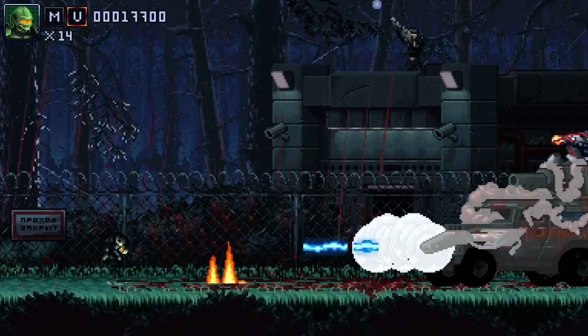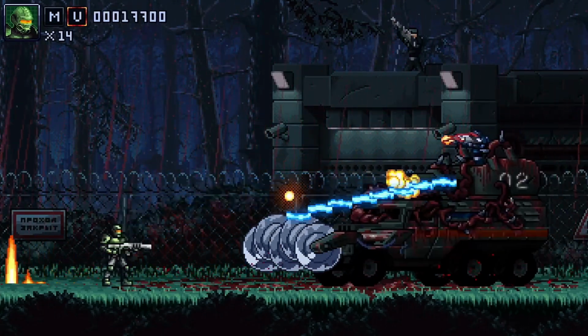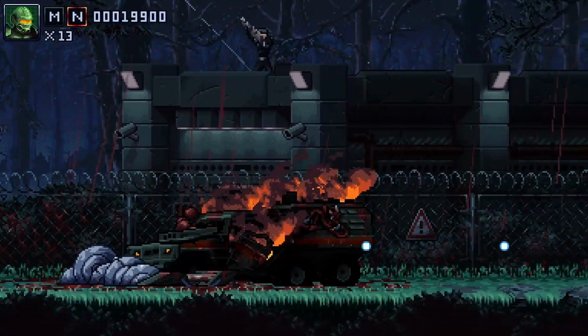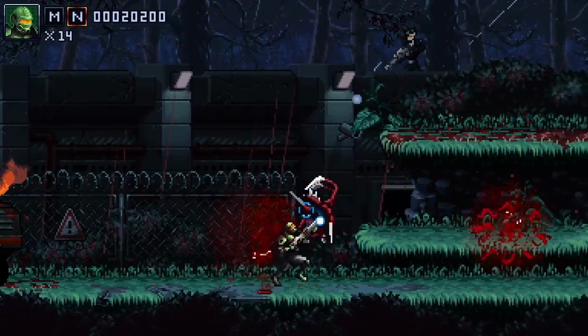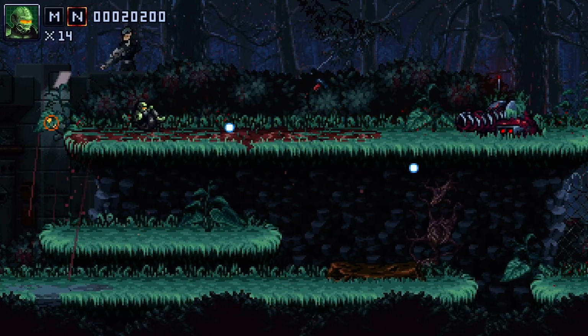Take 1 part Contra 3, 1 part H.R. Giger concept art for Alien, and 1 part robot body takeover body horror movie, and you get Iron Meat, which is the best Contra game I have played in a very long time, and that includes Operation Galuga, which I really enjoyed.